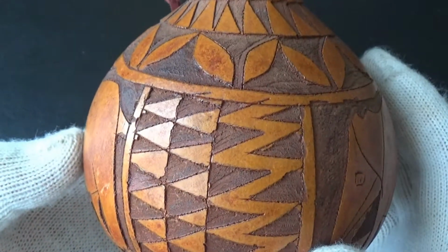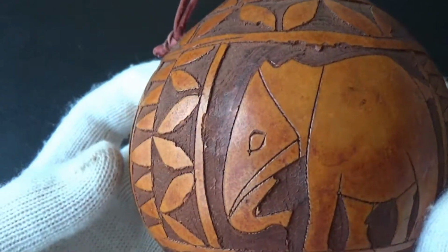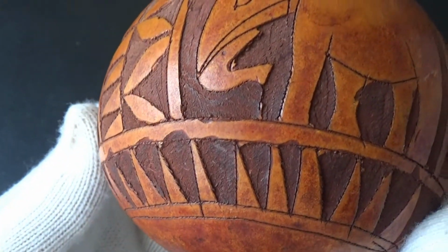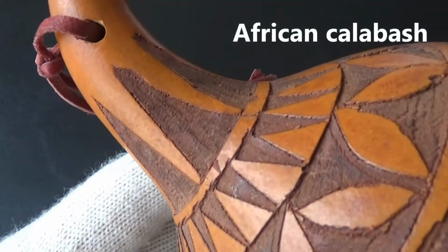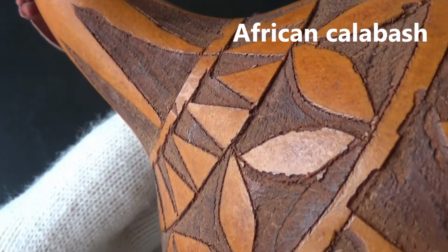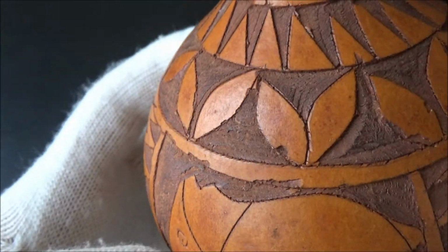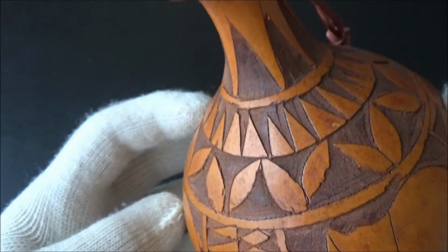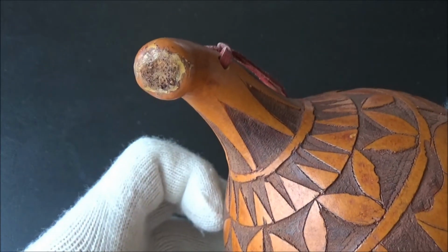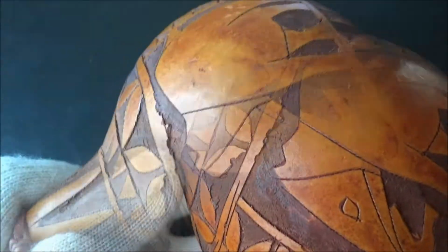Considering the long history of using gourd vessels, it's natural that gourd carving has been practiced in many countries for thousands of years. This particular bottle gourd was made in Kenya. In Africa, dried bottle gourds are known as calabashes. Calabash is the name of the tree that produces hollow fruits, which are also popular as utensils. So, the word calabash can be confusing.